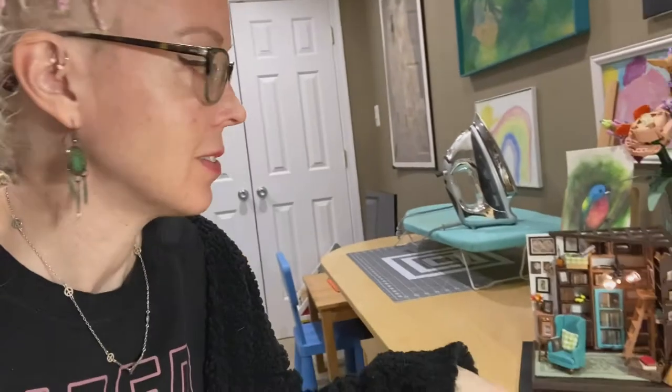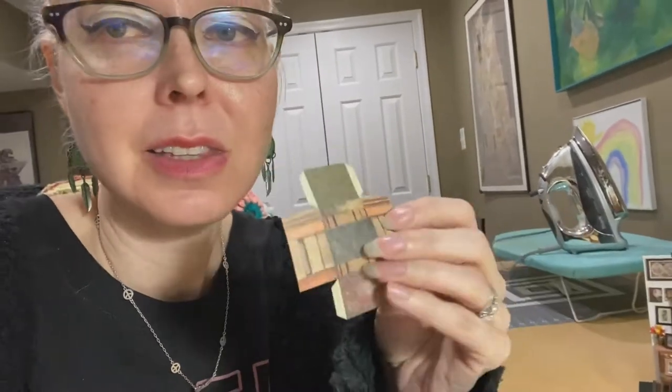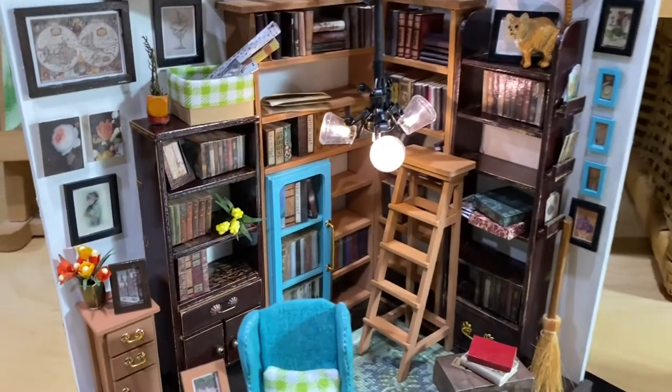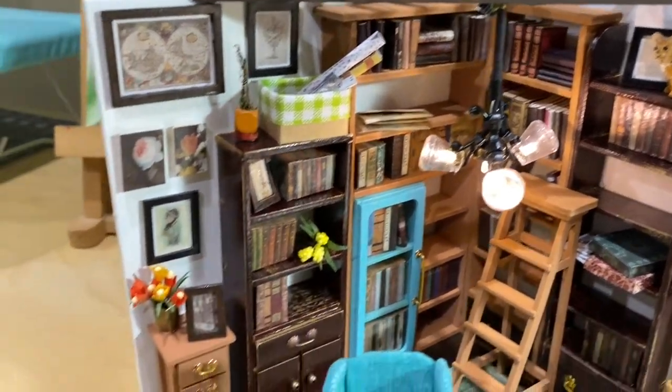I think it's just too cluttered, and I don't love how the fake books look. By fake, I mean they're just like these paper things that you glue into a box. I'm trying to make them look as good as I can by making them shiny, but let me show you what I have so far. Here we are. Don't mind that little kitty. I just put that up there a minute ago.